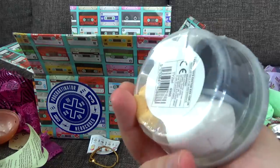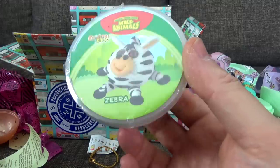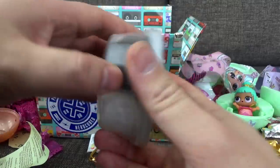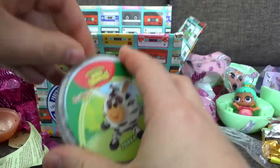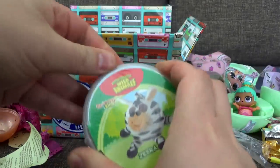Build your own zebra kit. I just love that face. That's not a zebra. That's like a Bloodborne boss. What the... Oh, my God. So I have to build it myself out of plasticine? I'll be honest, like I'm not busy enough.